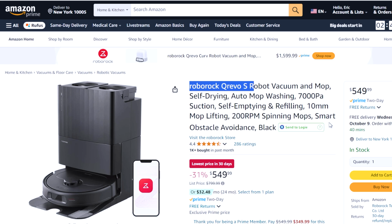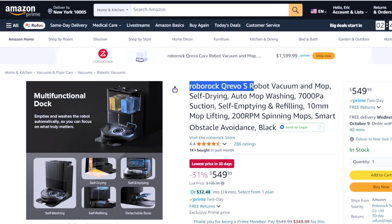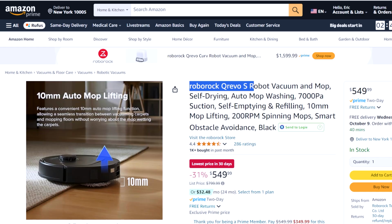This is a solid robot at a very good price, typically $7.99. Now it's just $5.49. All these brands are doing really great things now. It's got the multi-function dock. It auto refills with water.